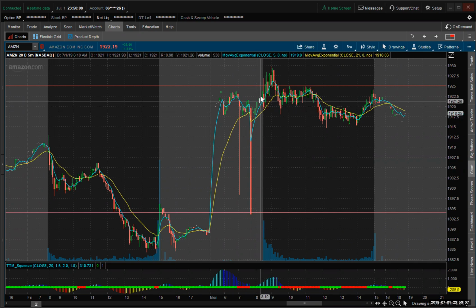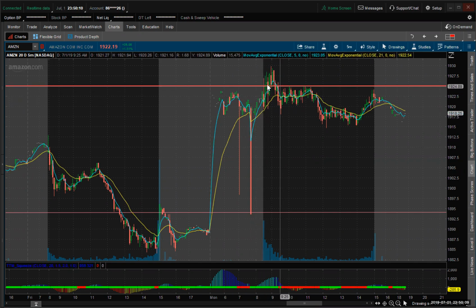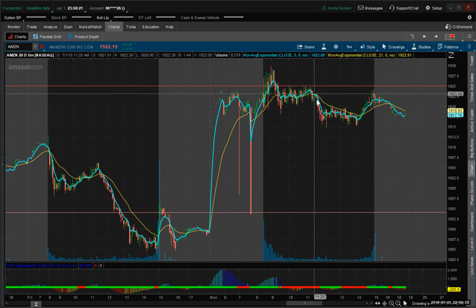And it really only ran up to around 1925. I don't even think the candles here left it. Yeah, the low here is 1925. Came right back underneath it, retested, and then started to roll over here.